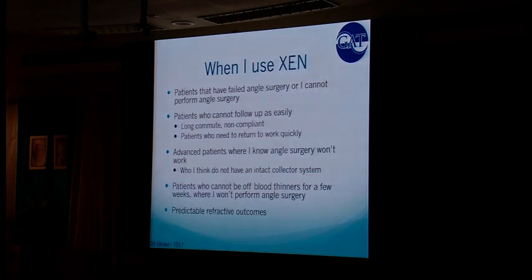And when do I use Xen? I do it in patients that have failed angle surgery, patients that can't follow up easily or are on blood thinners, and patients that have advanced glaucoma, those patients I showed yesterday that don't have a collector channel system, that I know are advanced and just scarred and need a new drain. These patients can go back to their physical activity literally within 5 days, a week. Because there's limited outflow. And if you're doing this with a toric lens or you need a predictable refractive outcome, you can do this.